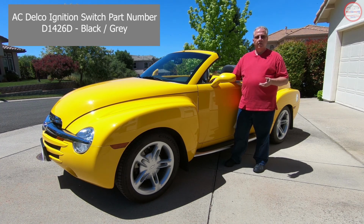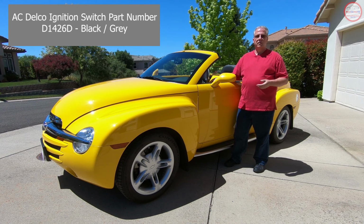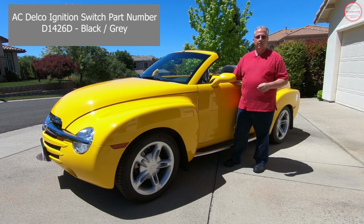A lot of people will carry those ignition switches with them on longer trips, or I just carry one in general just in case. That way I can swap it out if it happens. I've had to swap it out once on this particular vehicle.